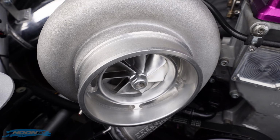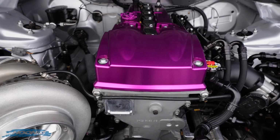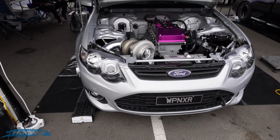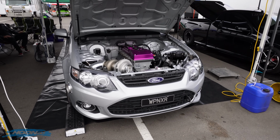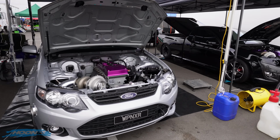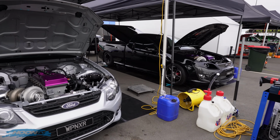So it's still a street car? Nah, not anymore, the days are gone from that. I decided after it ran its first 7 in Sydney that I wasn't going to drive it on the road anymore. It is what it is. It's what they class as pro street, but you could still drive it, no dramas. I handed the plates in and it's not registered anymore. Nice. It's looking awesome.